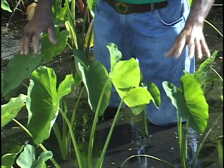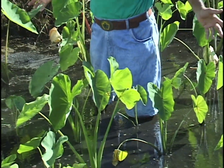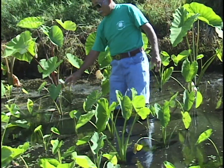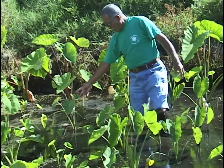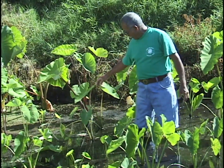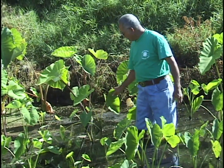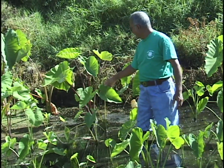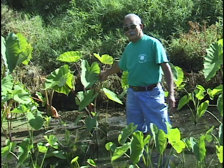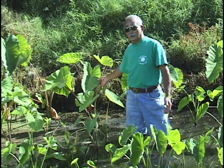I have a few of them in here. In the back of me, this one over here is pico ula ula. So this one over here is one of the laulo taro, and this one here is a laulo palakea ele, which the Hawaiians use for medicine purposes.